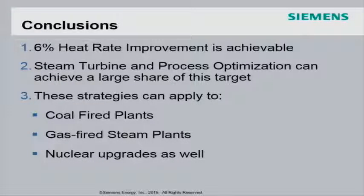Just to conclude, Mike's speech and mine: the 6% heat rate, which was always regarded up to now as not possible, just a pipe dream, can't be done. We've seen it can be done. The investment is significant, but it can be done. The combination, listed as steam turbine process optimization, is optimizing the steam turbine plus the boiler and the boiler components. You can achieve this target.